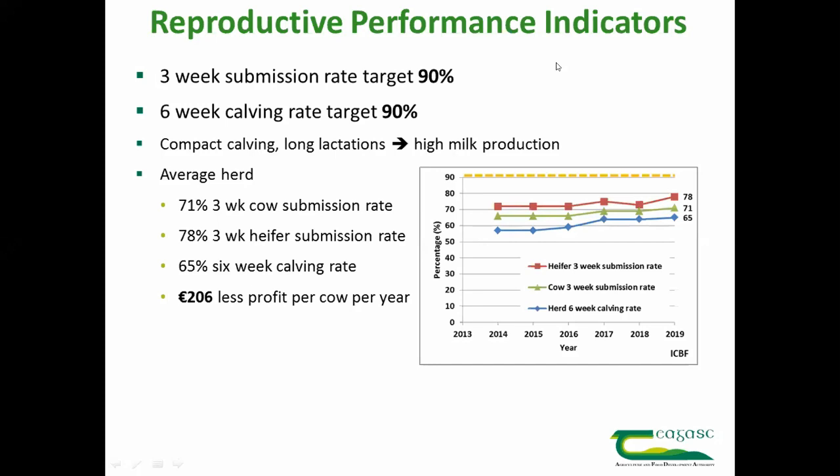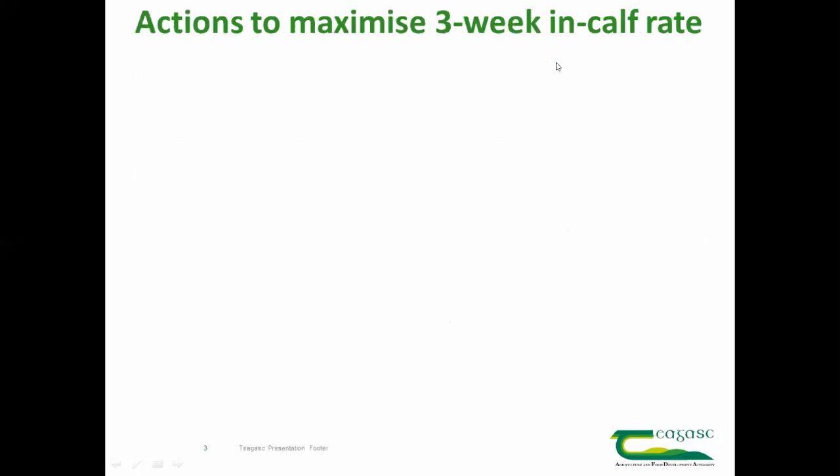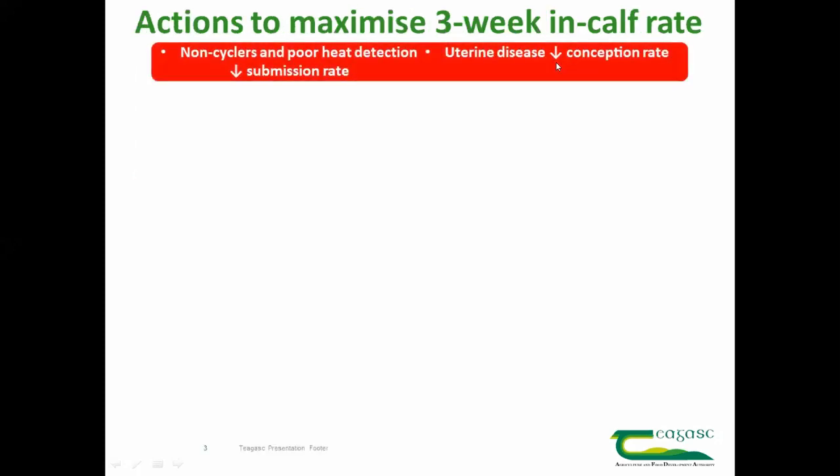So what do we do about increasing the in-calf rates? The main limitations to a high 3-week in-calf rate are a poor submission rate and poor conception rate. The submission rate is going to be negatively affected by having a large number of non-cycling cows that are not showing heat, but also poor levels of heat detection on farm. And one of the major causes of poor conception rate is uterine disease.